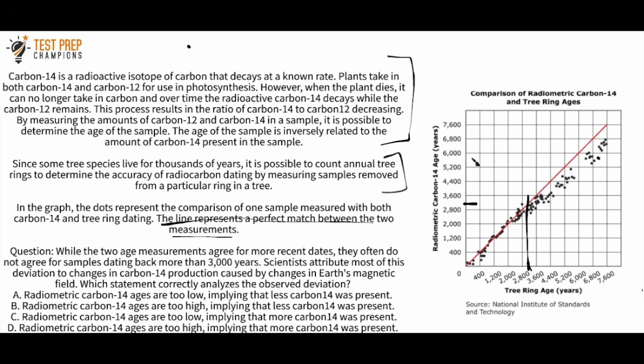And so really we can rule out D and B just based off of that, because again, we have to look at the Y values here. So the Y values are all below this red line, which tells us that the data points are below the predicted values as given to us by this red line.